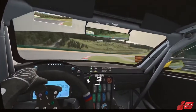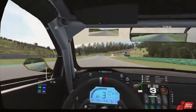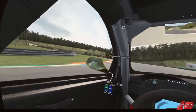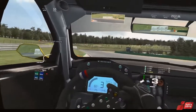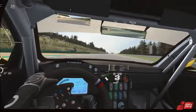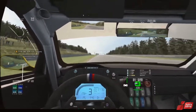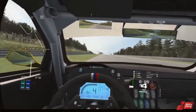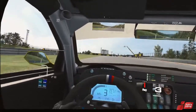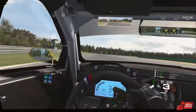Coming down the hill here, you've got a nice easy view of the exit. I go way too slow, so I'm not going right to the edge of the track here. This is a nice S here, coming up the hill, this long climb. So we've got a recovery crane up ahead on the right. I'm on the wrong side of the track again because I'm spending too much time looking around at everything else.